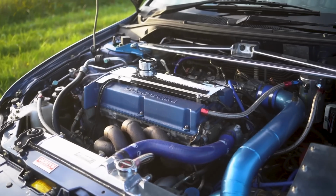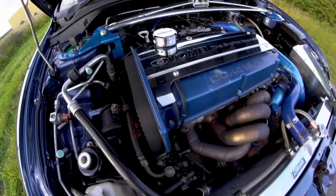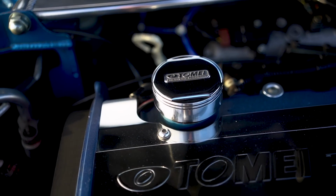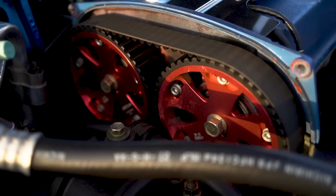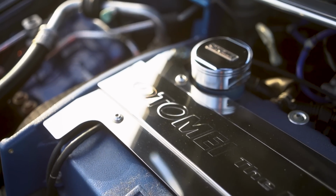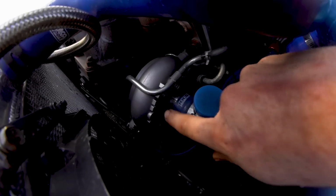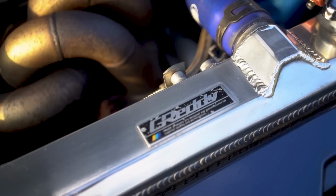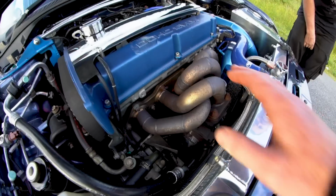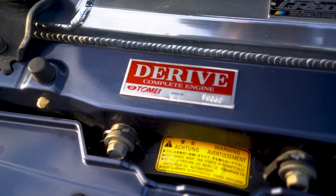Wow! So there's a bit of a Tomy bonanza going on underneath the bonnet here, or the hood. Tomy oil cap, fancy Tomy plug cover. Got the Tomy pulleys, which probably leads to Tomy cams inside. Tomy probably everything inside. Tomy turbo. Now the rad is Greddy because Tomy don't make a rad for one of these. Otherwise you'd have it. Manifold is Tomy. So we got the Tomy manifold. This is a Tomy complete engine.